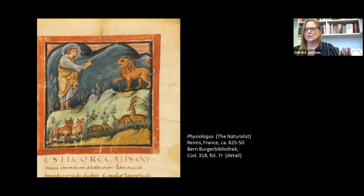The most important source of European bestiaries was a Greek text called the Physiologus, meaning the naturalist, composed in Alexandria around the 2nd century AD, when Egypt was part of the Greco-Roman world. And actually the city of Alexandria, this Mediterranean port, was both a hub of commerce between Europe and the East and a center of intellectual and artistic exchange. The work contains brief accounts of animals, plants, and minerals that convey Christian messages.